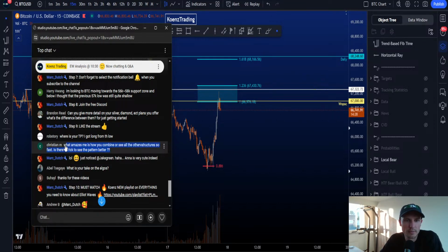Is there a trick to see the pattern better? I think it's more experience. First of all, thanks, Christian. But I guess it's more experience. Because I'm doing Elliott waves for so long now, every day, and every day for many hours. The better your understanding of the theory, the quicker you'll move on the chart. So it doesn't happen often. But sometimes during a live stream, I'm doing some live analysis, and you will see me think of something new and then pop, and put it on the chart, and then I can immediately give it a probability, but that's all experience.